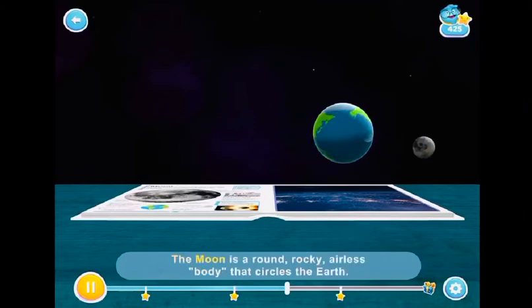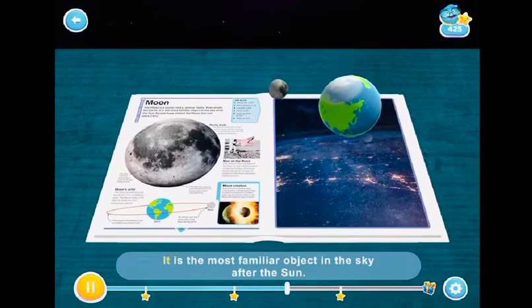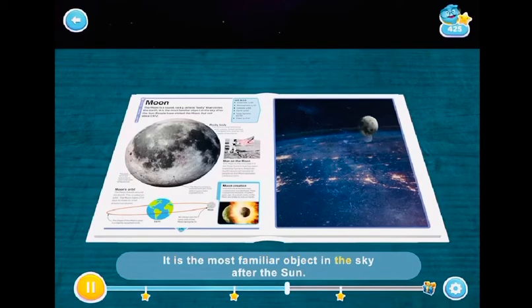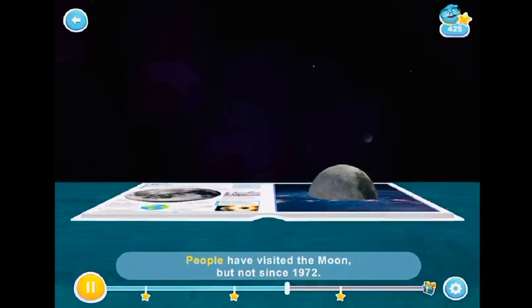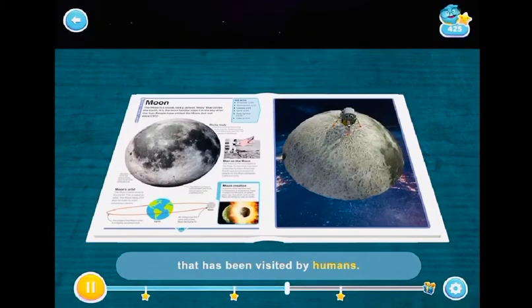Moon. The moon is a round, rocky, airless body that circles the Earth. It is the most familiar object in the sky after the sun. People have visited the moon, but not since 1972. The moon is the only object in the solar system that has been visited by humans.